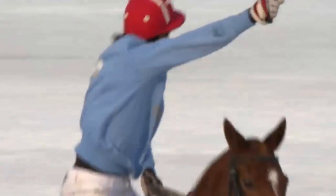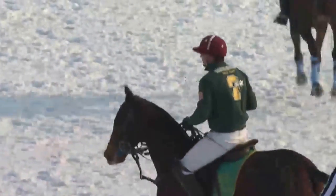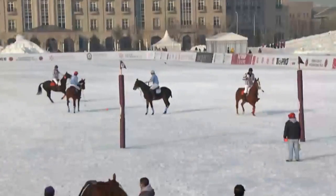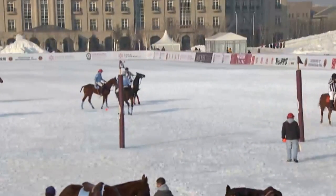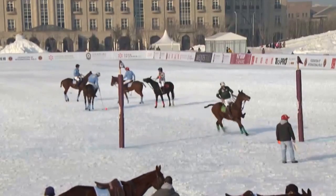And so, well, Tito Guinazu's pretty happy now. He's saying, hey, we got one. Down this end, come on. Tito Guinazu's trying to tell the umpire that this should be a shot from the undefended penalty spot, but the umpire's saying, no, we'll put it back where it belongs.